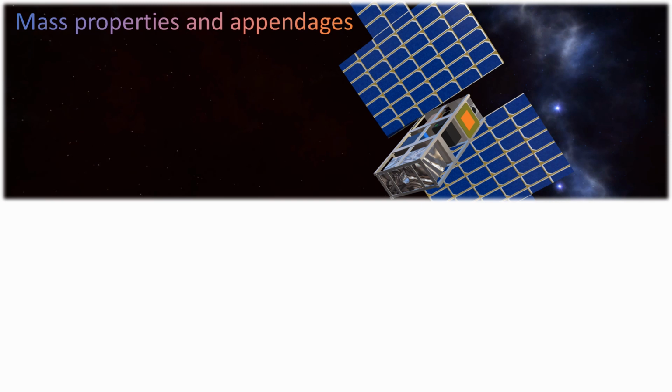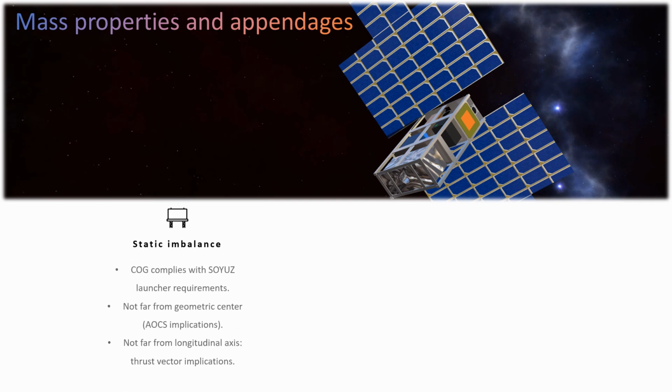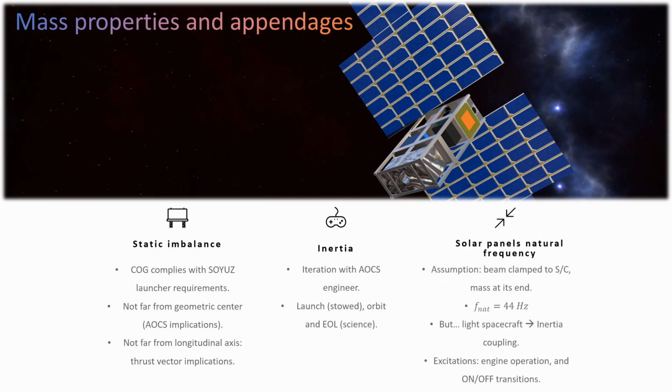Finally, some brief comments on the mass properties. The center of gravity of the spacecraft at launch complies with the maximum static unbalance declared by the Soyuz manual. The inertia found in the different configurations does not represent sizing cases for the AOCS system. Finally, the choice of low thrust propulsion is not expected to raise resonant frequency issues with the solar arrays.